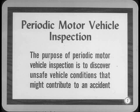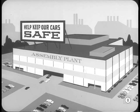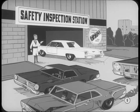There are plenty of good reasons why everyone from car manufacturers to housewives should be concerned about periodic motor vehicle inspection. The car manufacturer is vitally concerned about safe vehicles because this aspect of highway safety is essential to the very future of the automobile industry. But designing and building safe cars isn't enough. Every vehicle on the highway must be maintained in safe operating condition. Of course, it is the owner's responsibility to maintain his car in safe operating condition.